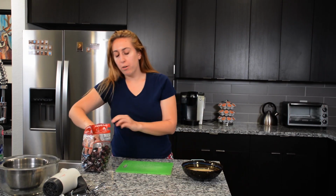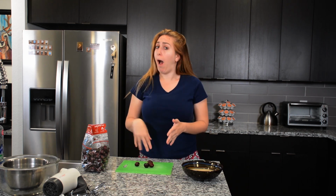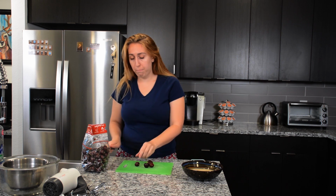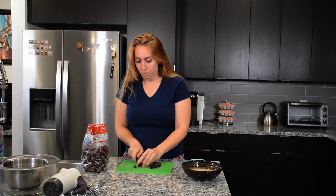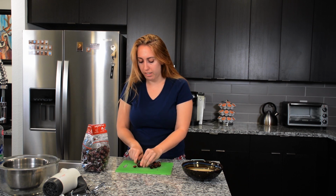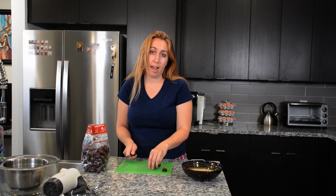Great. So a pro tip I recommend with this recipe is freezing your cherries overnight. We are going to pit them first and then just pop them in the freezer so that they're at a good cool temperature to prevent bleeding in the cookies. So while I am cutting these, be careful. I recommend using a paring knife. We only need about 1.5 cups of the cherries.